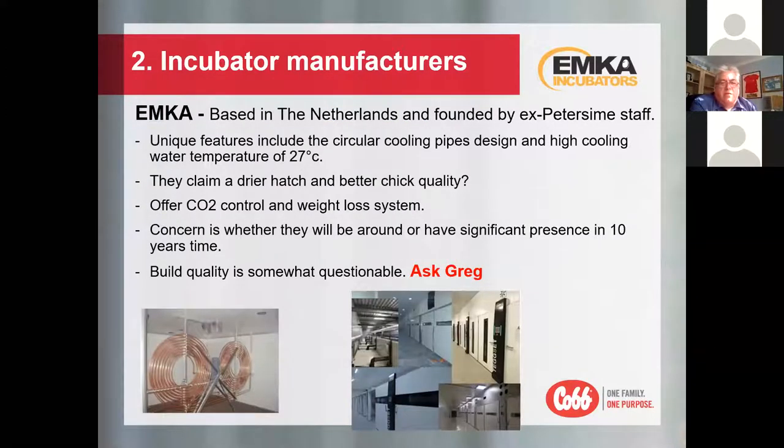Emca is an operation based in the Netherlands, and it was founded by ex-Petersime staff. Its unique feature is this circular cooling pipe design, and they keep higher water temperatures of around 20 centigrade. They claim a drier hatch and better chick quality. They offer CO2 control and weight loss systems. The concern, again, is whether they'll be around or have a significant presence in 10 years' time. And the build quality is a little bit questionable. If you're not sure, ask Gregory Art, and he can emphasize on that.